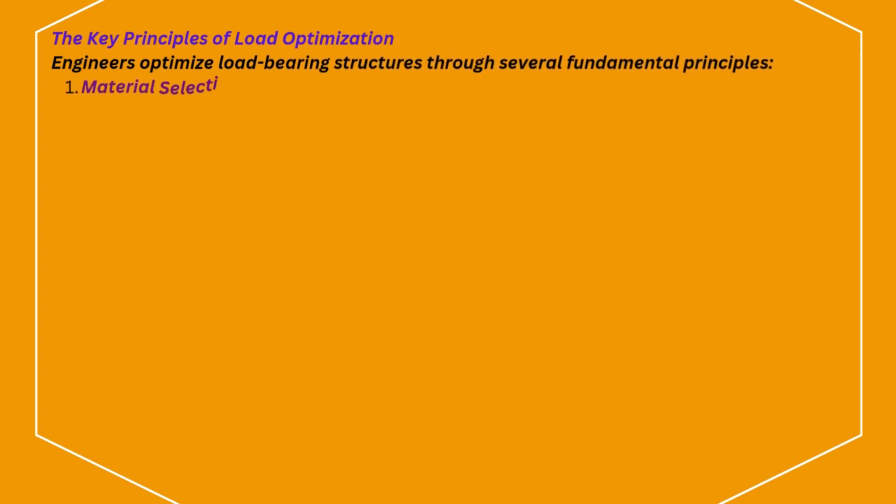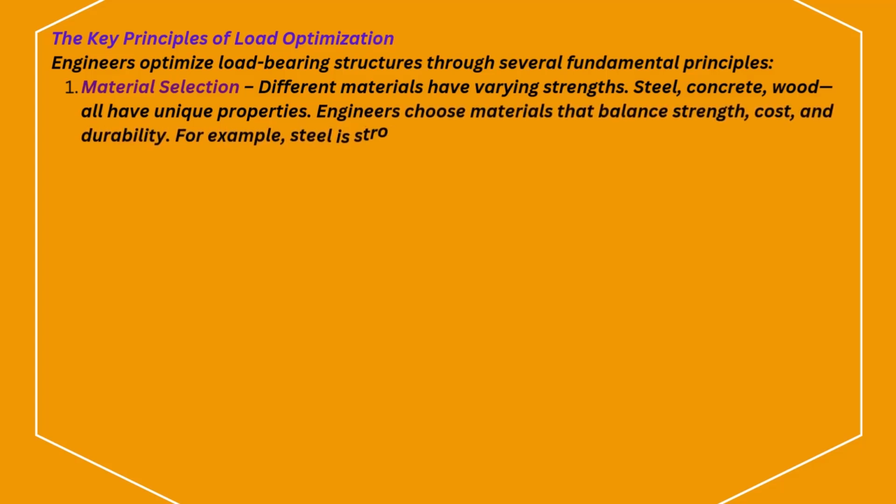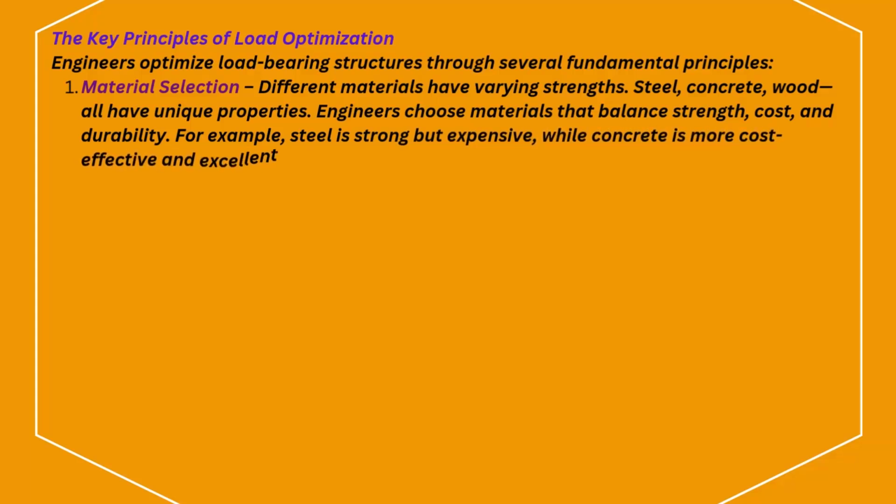1. Material selection. Different materials have varying strengths. Steel, concrete, wood all have unique properties. Engineers choose materials that balance strength, cost, and durability. For example, steel is strong but expensive, while concrete is more cost-effective and excellent in compression.